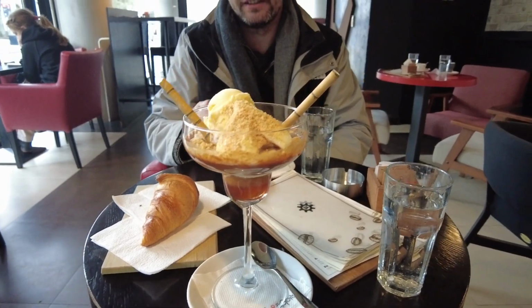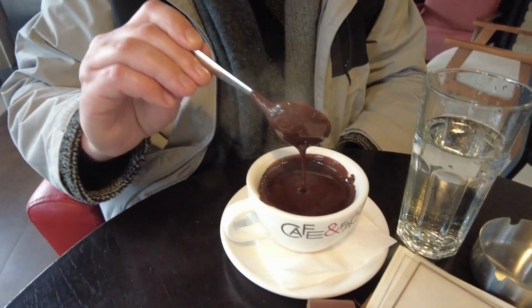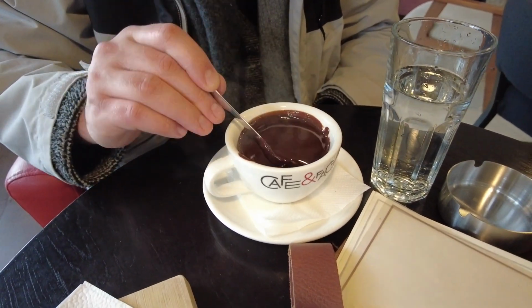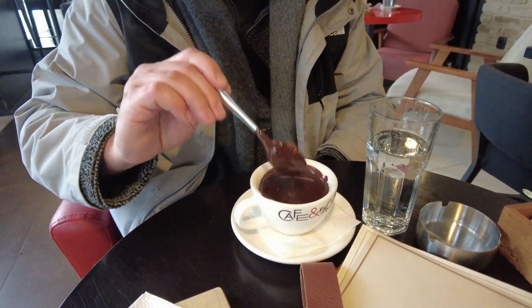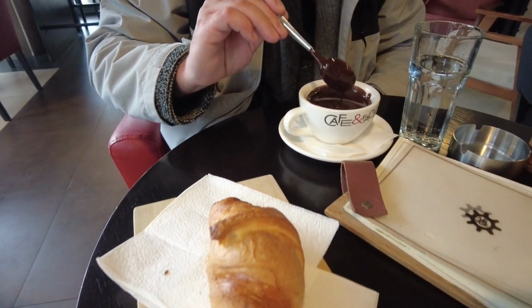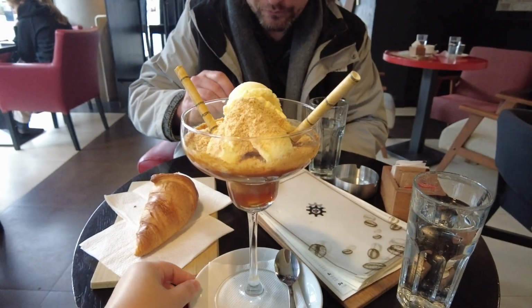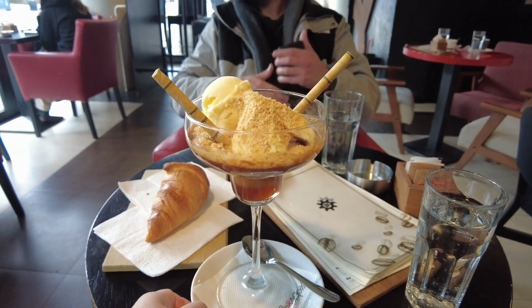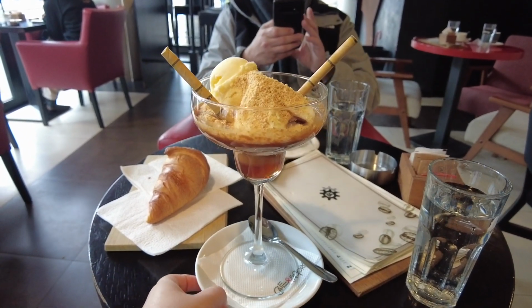Hot chocolate. It's like literally melted chocolate. Oh my god, his hot chocolate is like this. It's straight up chocolate. Literally just melted chocolate. Whoa. You can dip the croissant in it. But look at this beautiful display of tiramisu iced coffee. Wow. I did not expect this at all.